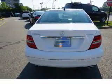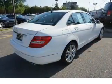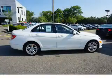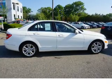Inside you'll find Bluetooth connectivity and auxiliary input, steering wheel controls, automatic climate control, curtain head airbags, front airbags, side airbags, child safety locks, iPod integration, cruise control.